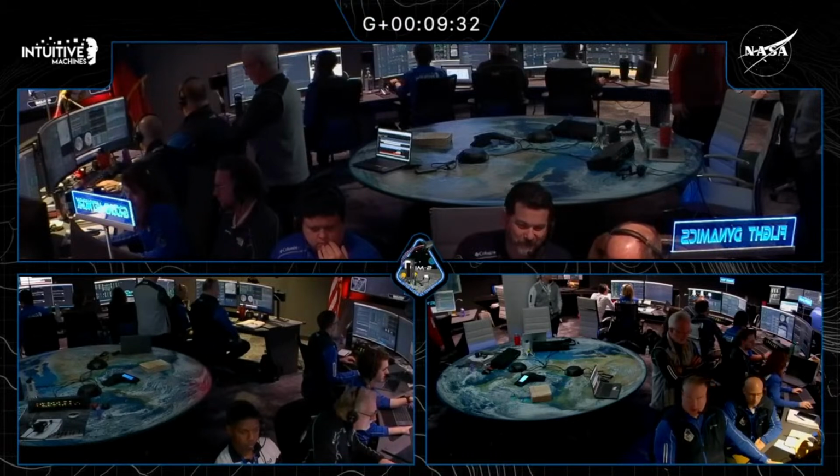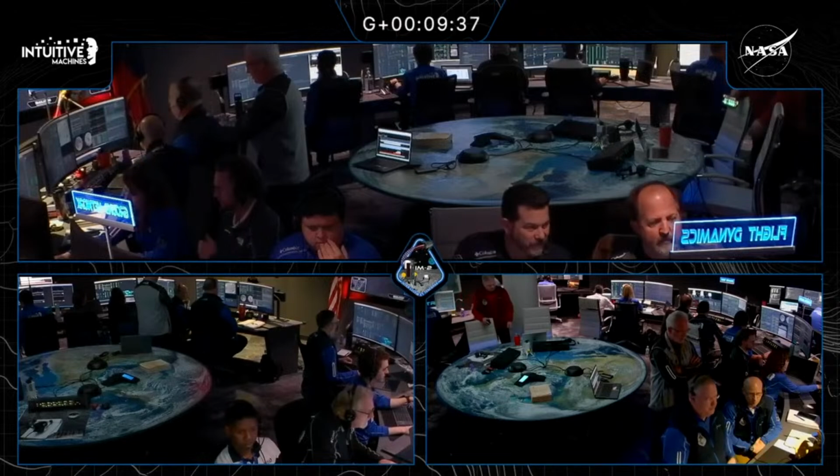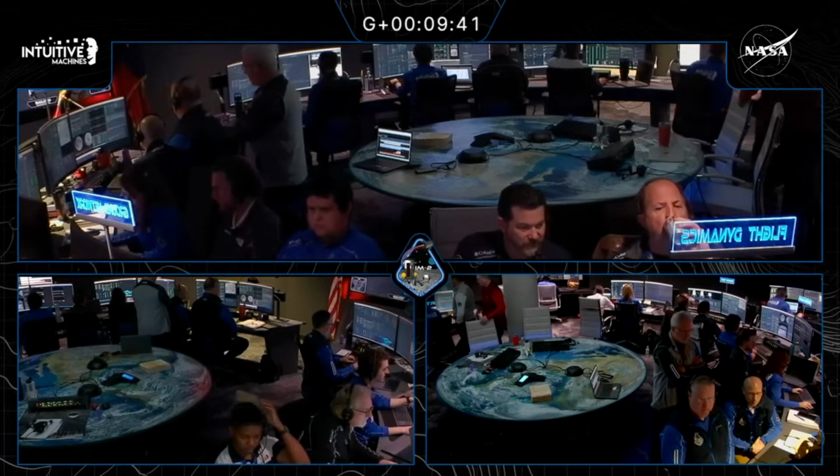Let's power off the Quasonics until we get a handle on what antenna we're going to pipe it through. Copy. Quasonics is currently in idle mode. Good enough, thank you.